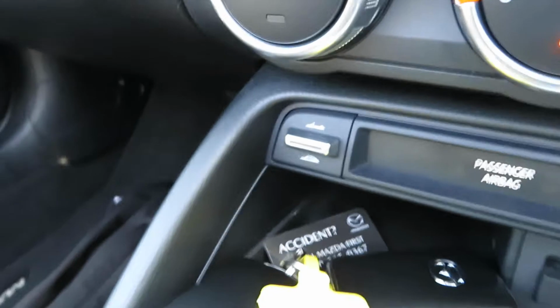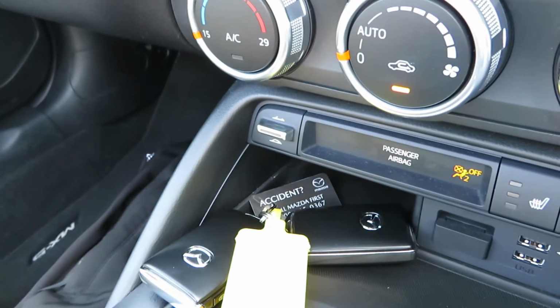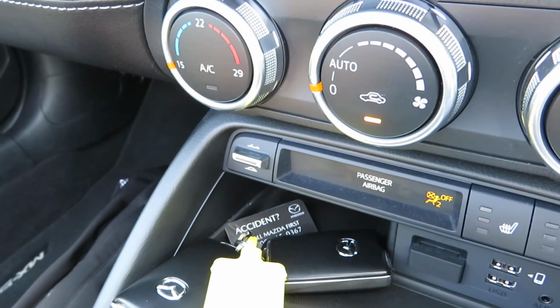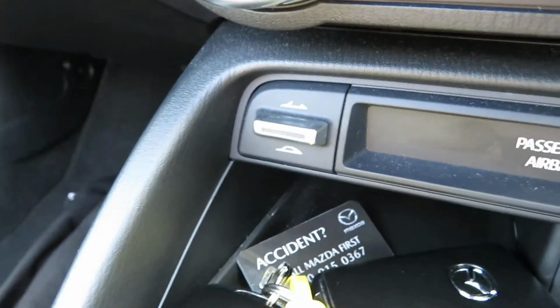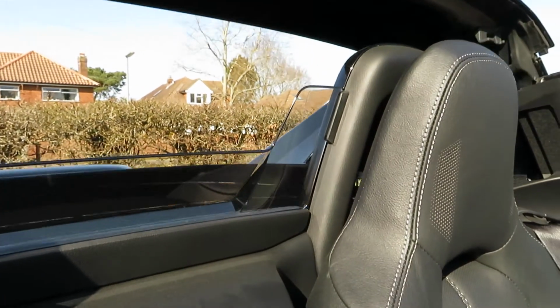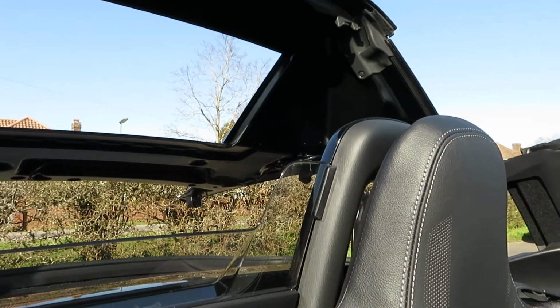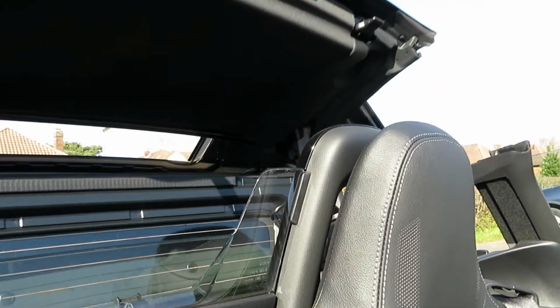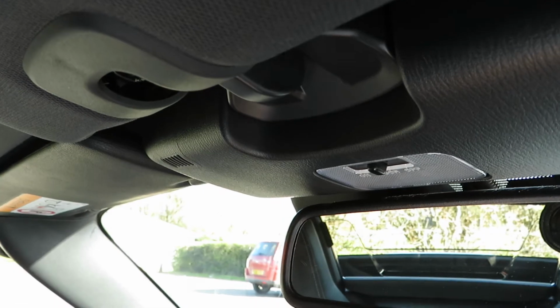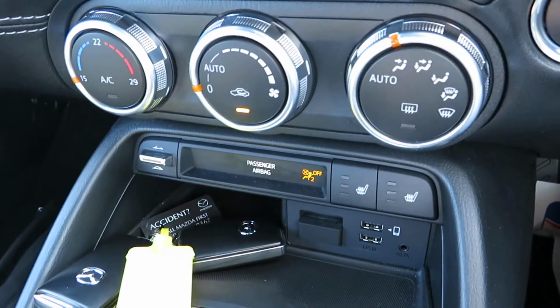Come back to the button down here for the roof. So you just need to have the engine on or the ignition on, and you should really be stationary. I think you can do it up to about 6 miles an hour, but they recommend that you're stationary, and all you do is press and hold this button. I'll try and get it so you can see what actually happens. So this whole rear deck lid lifts up and the roof comes out of where it was stored, clamps into place here. You see that little clamp come on, and when it beeps the windows go up, and that's it, job done.